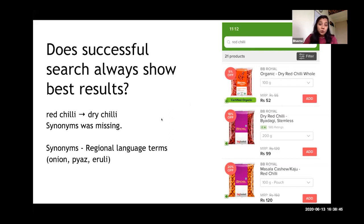So this is how you will improve the experience on the search results page, right? It's always best to show relevant results on at least the first 10. I would say the first 10 should be extremely relevant, and that is when you can ensure the best conversion rates on your search results page.